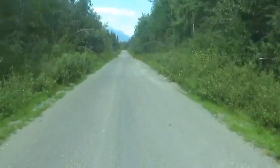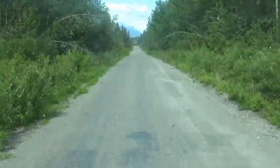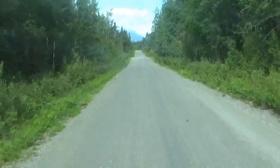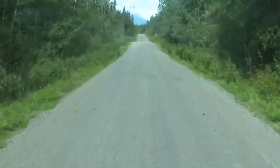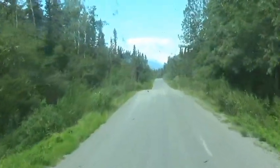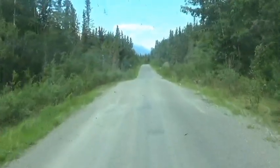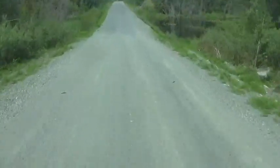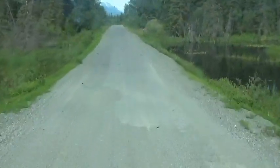Even the paved road has some gravel sections on it. I think it's just collections of gravel on top of the road, or they just missed a little spot. Like this one. Little pond there.